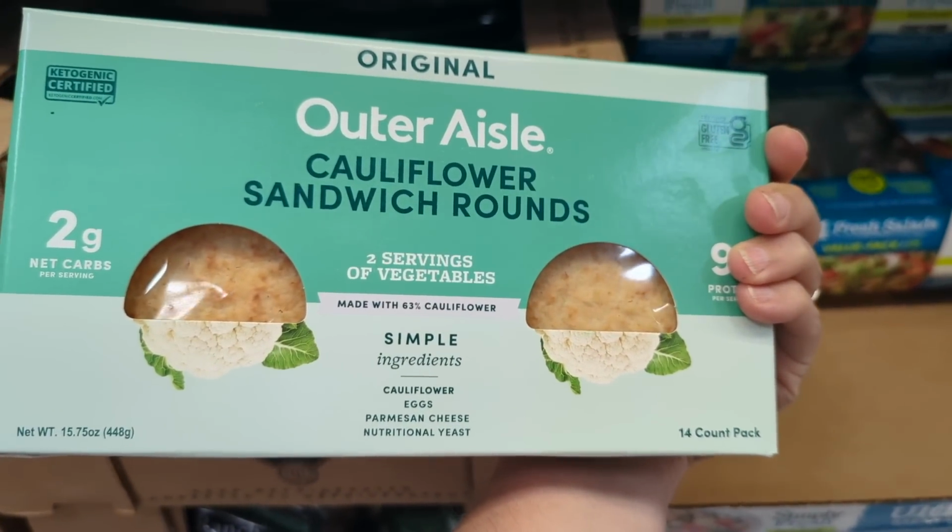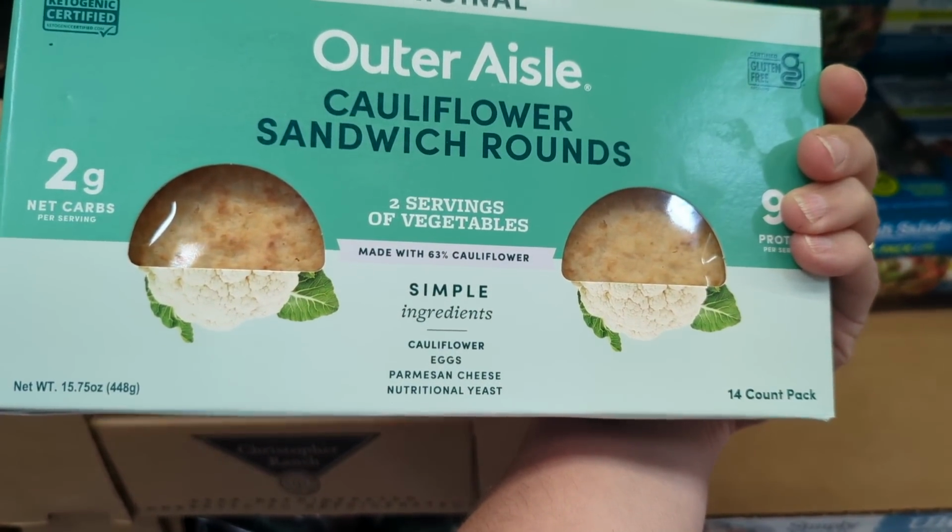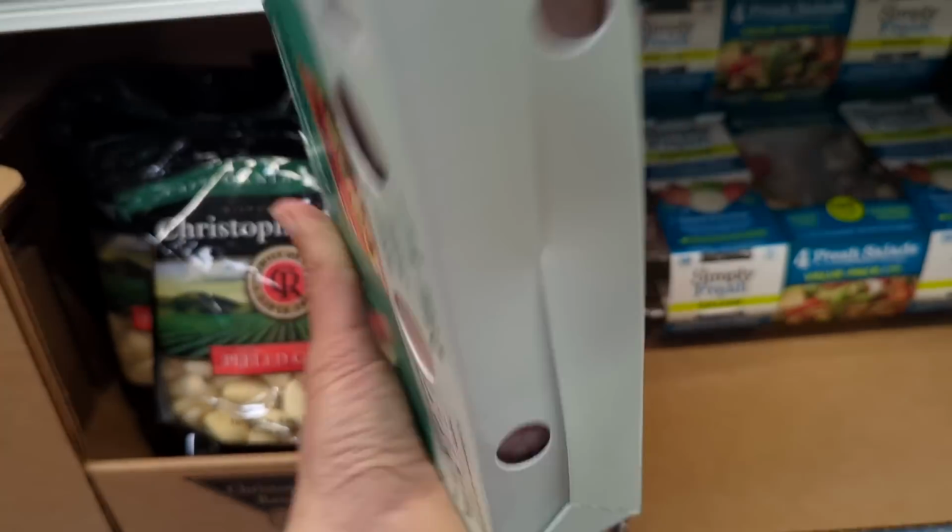Cauliflower sandwich rounds. Simple ingredients: cauliflower, egg, Parmesan cheese, nutritional yeast. Those look yummy.